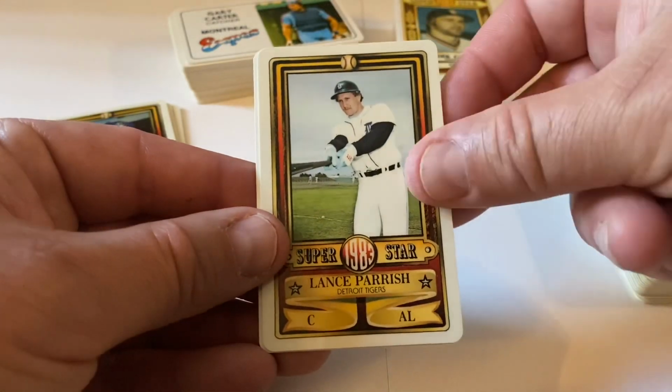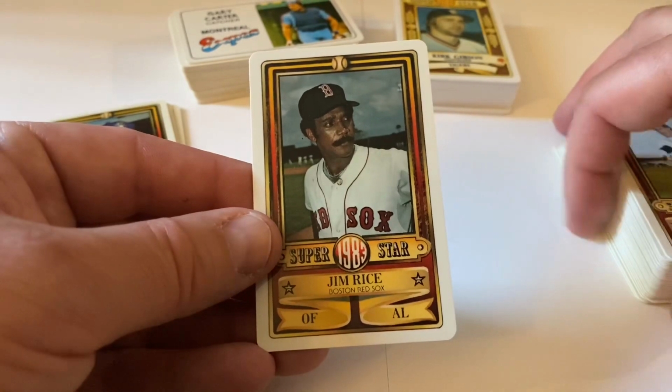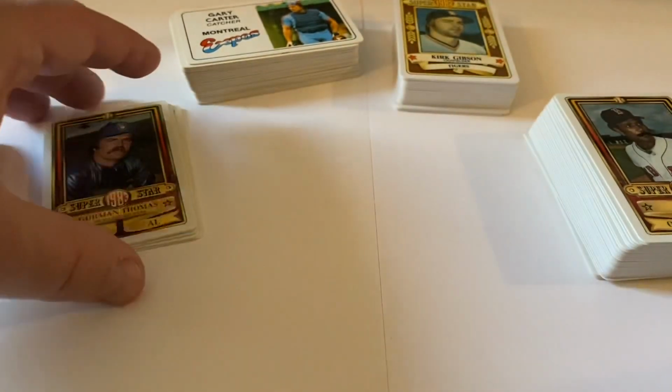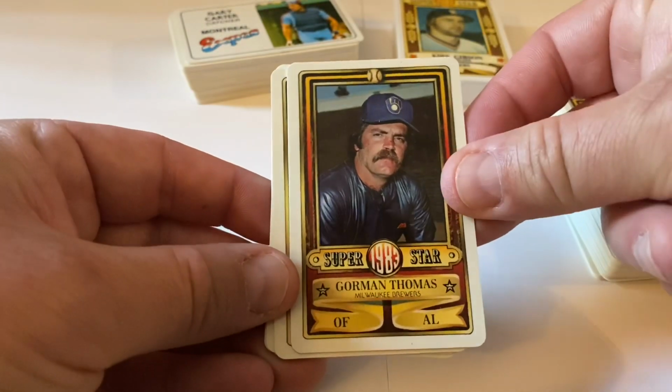Lance Parrish. He's a really good catcher, too. We tend not to give very much attention to old Mr. Parrish there. Probably should. Got Jim Rice, Hall of Famer. Got Gorman Thomas again. He's winding down his career as well, too.